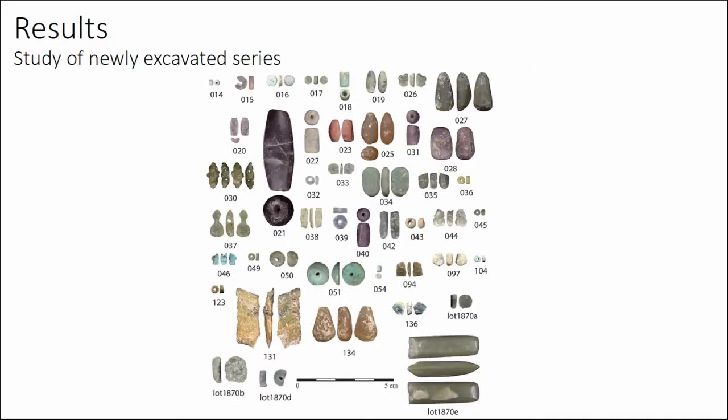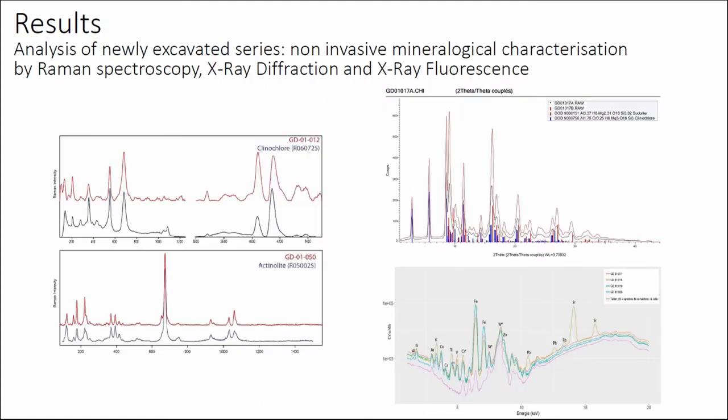The starting point of this project has been the study of a recently excavated Saladoid site in Guadeloupe, the Gare Maritime site. It has indeed brought to light 50 lapidary artifacts, apparently from a large diversity of raw materials. We applied different non-invasive techniques to identify the mineralogical composition of each artifact. We used mainly Raman spectroscopy, but also X-ray diffraction and X-ray fluorescence when necessary.